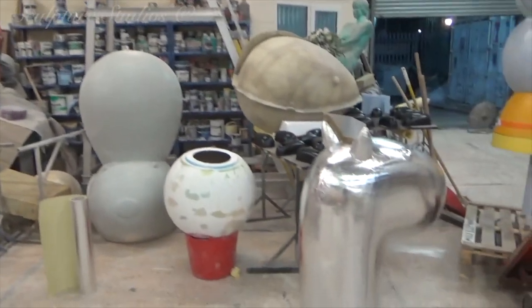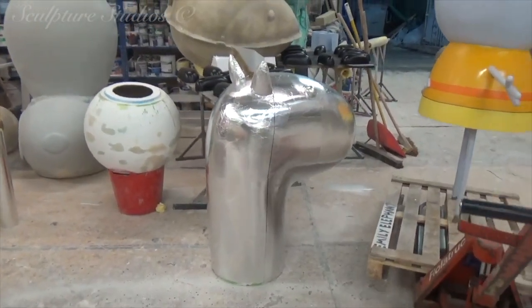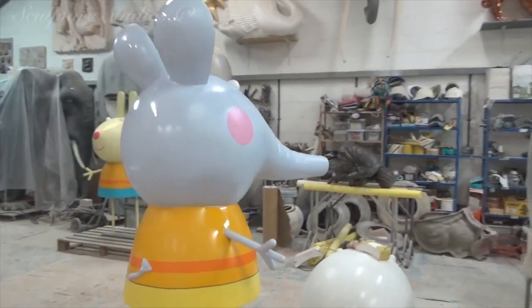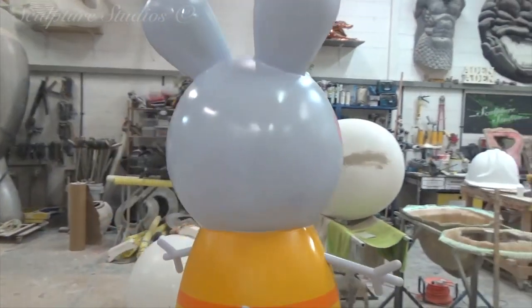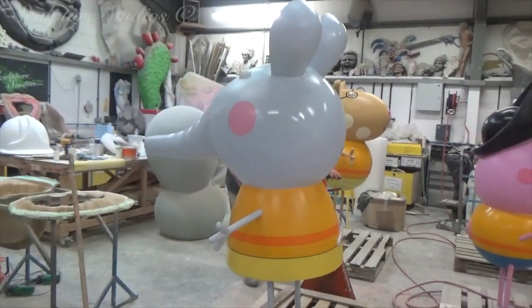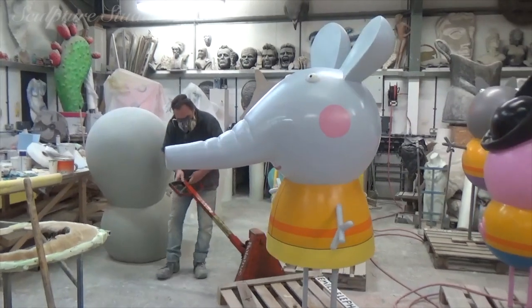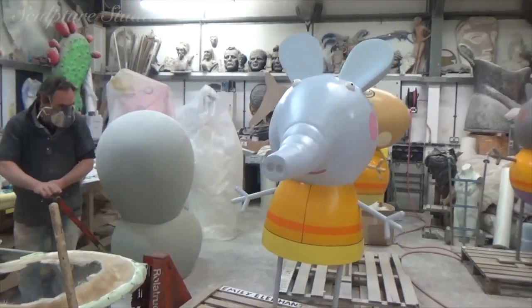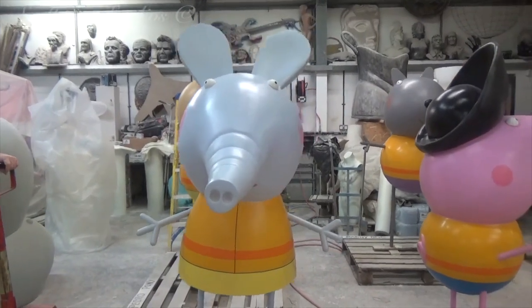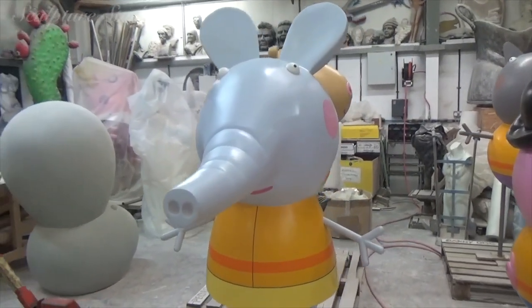Here's Gerald Giraffe, already being created for the next batch. And Emily Elephant has just had her first dusting of the lacquer coat that's going on top to protect all the artwork and make it more weather resistant to go outside in the theme park. After the first dusting layer goes on, a second layer goes on top, and this fully protects the paintwork.